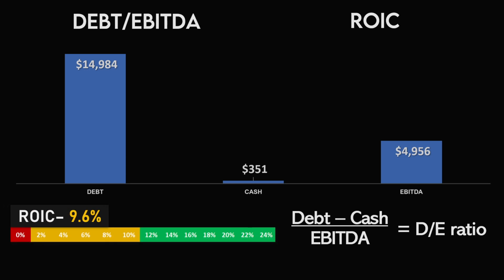The return on invested capital for Waste Management is sitting at 9.6%, meaning that the management is pretty effective at allocating capital. No change in the margin of safety on this metric either, however. Let's go look at the valuation models next to determine the intrinsic value of Waste Management.